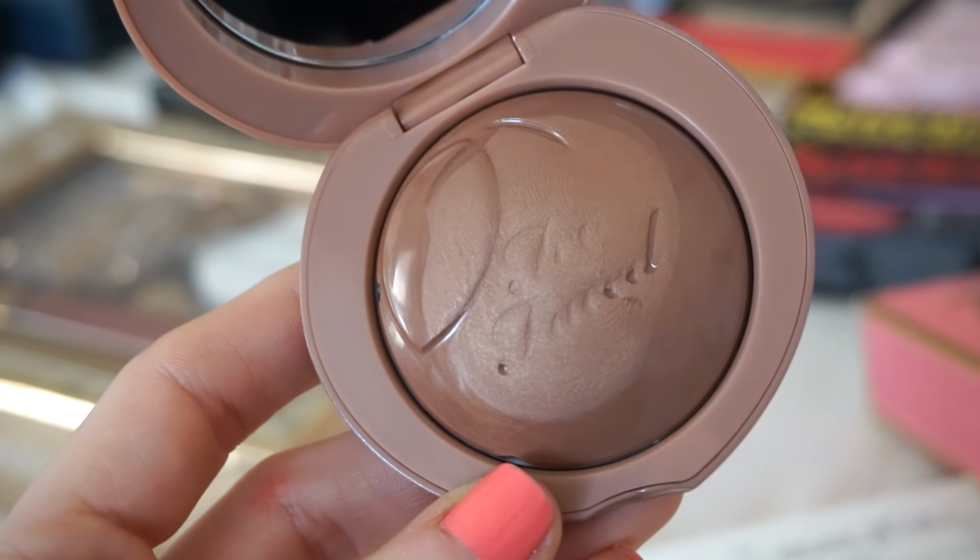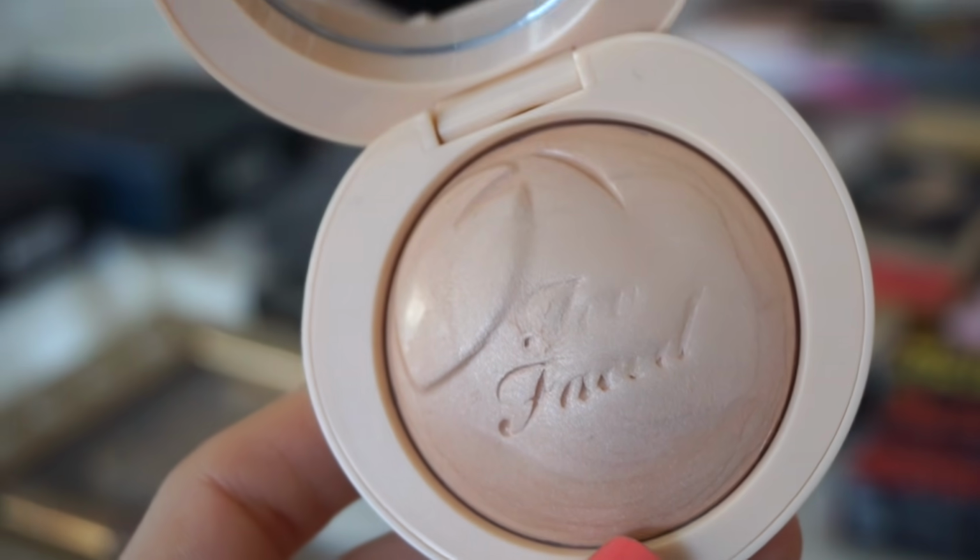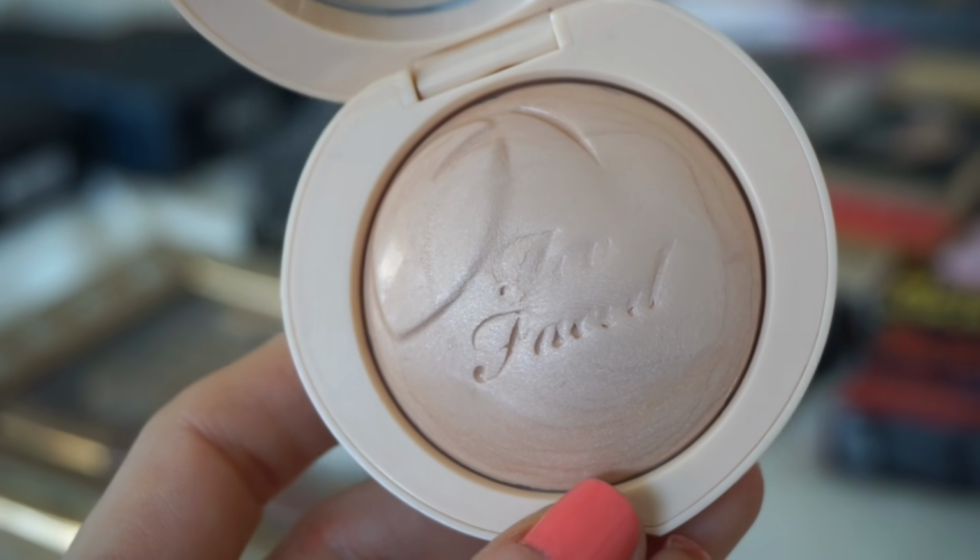Then moving on to this product, this is the bronzer from the Peach collection. This is called Toasted Peach. Then we have the highlighter that's part of this collection. This is called Happy Face.